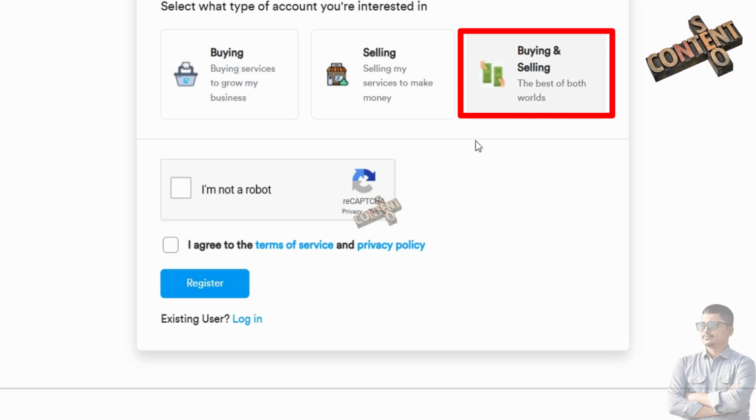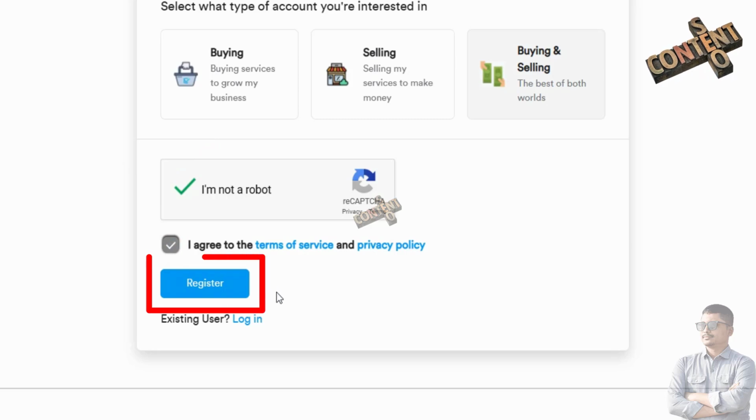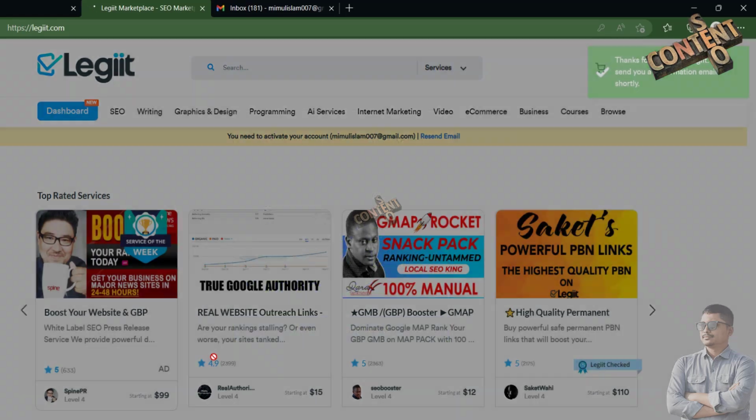Browse services. Once your profile is set up, you can start browsing services. Use the search bar to find specific services, or browse by category. Click on a service to learn more about it and to see the freelancer's ratings and reviews.